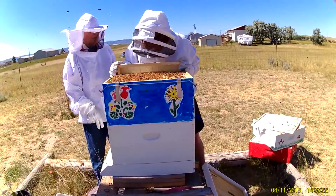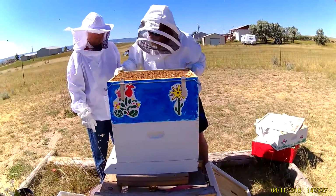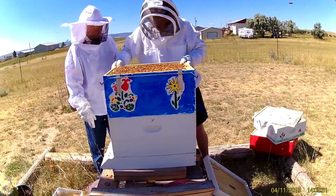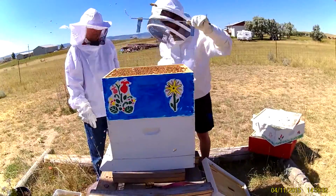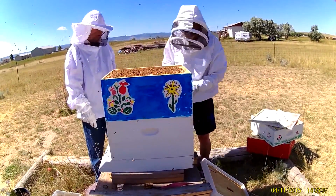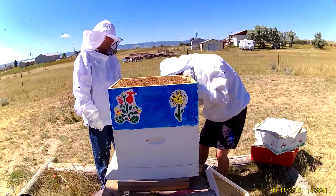You've got that rotated. What's that? You have this frame rotated. Oh, I was trying to push the other frame back or out of the way. Okay. I assume this is going to be a quick trip. Yeah. We've still got to find the queen now.